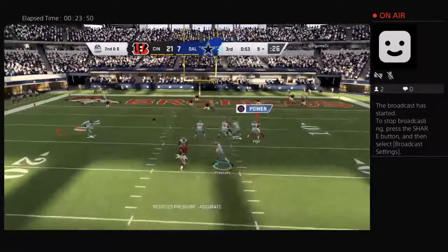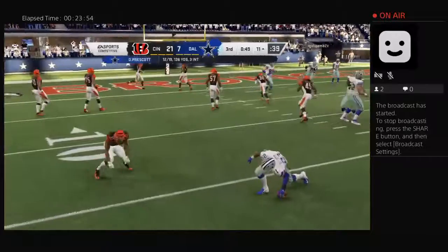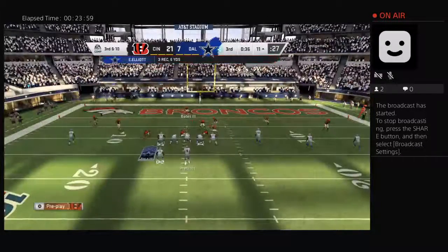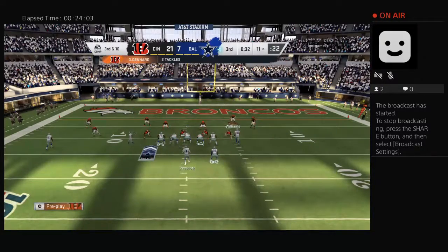Throwing on 2nd and 8. Prescott. Throw left side, complete. It's Elliott. And this play doesn't go anywhere. Backwards, losing yardage to the 11. This will be a 2-yard loss on the play. And it'll be 3rd and 10.